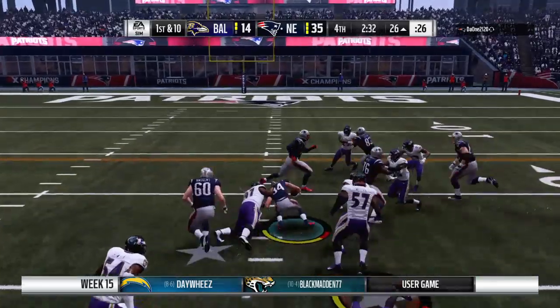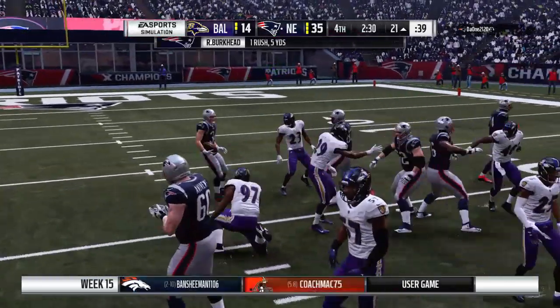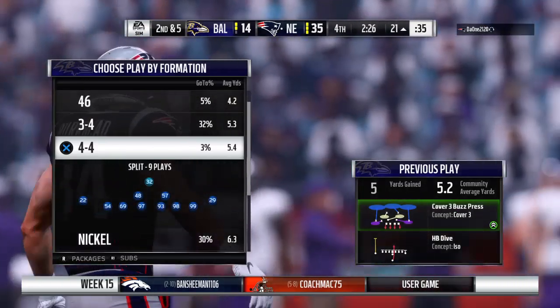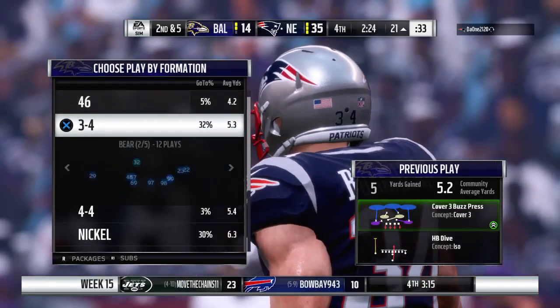Now Burkhead. And able to push his way forward here for a good little gain. 5 yards is the tally on 1st down. That brings up 2nd and 5.